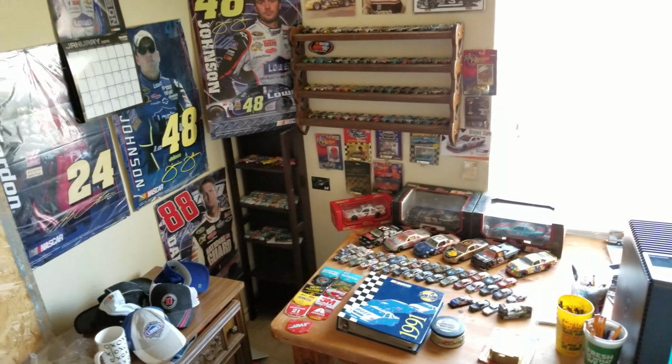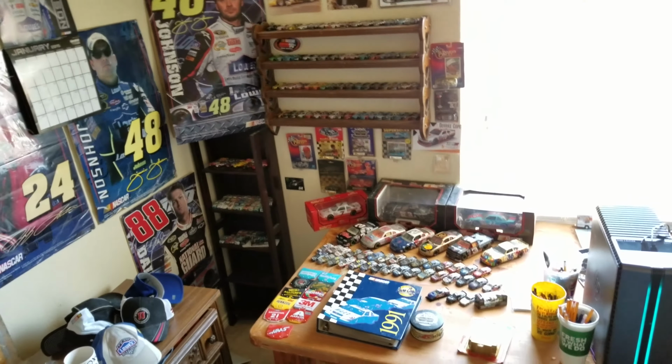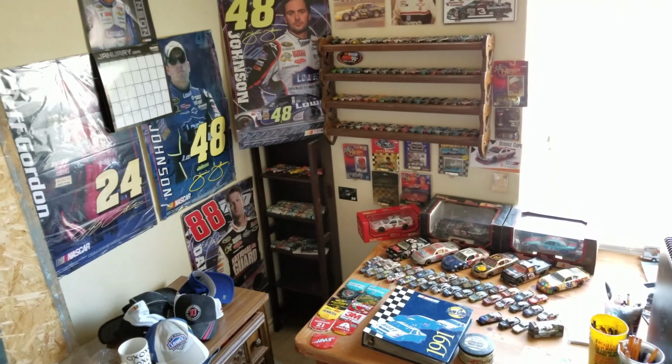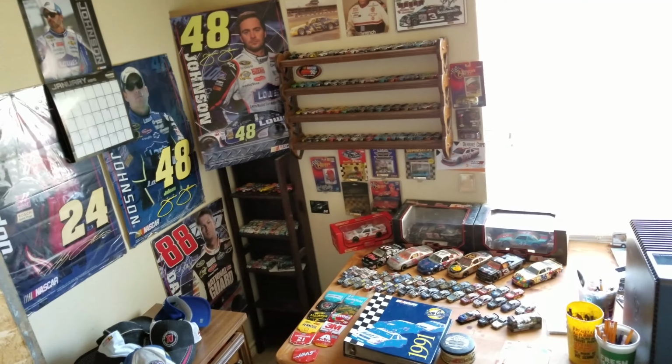And that's about it. I think I'm pretty fortunate to have a collection of this size. I'm proud of it. Will it continue to grow? I don't know. It depends on if I want to keep spending money on NASCAR things.